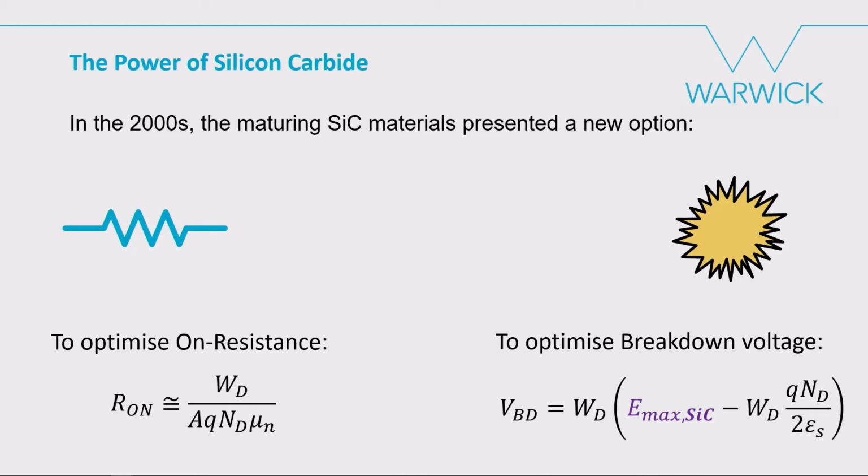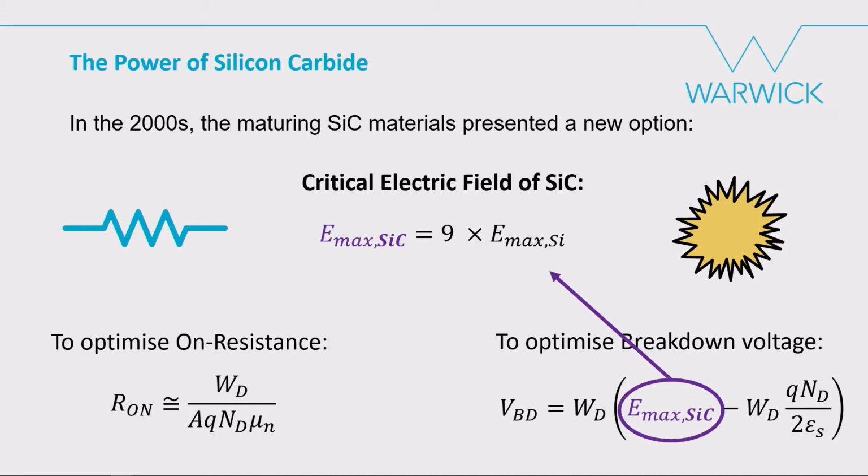Coming back to this slide that we introduced before, trading off our on resistance and our breakdown voltage. Now, what we can do is play around with another component of the breakdown voltage equation down here. And what we've done there is we've replaced silicon with silicon carbide. When anybody talks to you about a wide bandgap semiconductor, be that silicon carbide, gallium nitride, or diamond, the chief motivating factor is not their wide bandgap, it's not their thermal properties, it is this value, their critical electric field. Their critical electric field is measured in volts per centimeter. How many volts can the material withstand in a unit length of space?